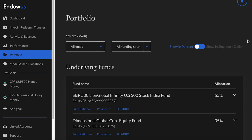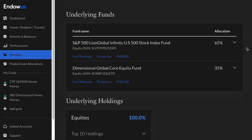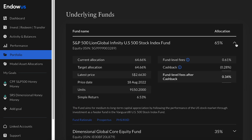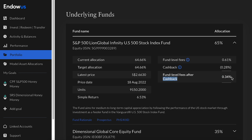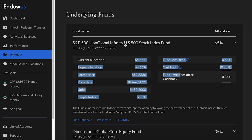Next up, if you're curious what exact unit trust I invest in, I do talk about it previously. In my S&P 500, I invest in the Lion Global Infinity US 500 Stock Index Fund. Currently, the fund level fee after the cashback is around 0.34%. Not exactly cheap or expensive, but it's currently the most affordable option for CPF. Of course, I know that there are cheaper funds in Vanguard ETFs or even Ireland domiciled funds like CSPX, all charging an expense ratio of less than 0.1%. But with CPF not approved for a lot of funds, I think Lion Global Infinity US 500 right now is still the best fund for the S&P 500.